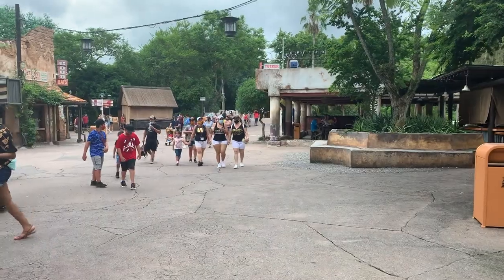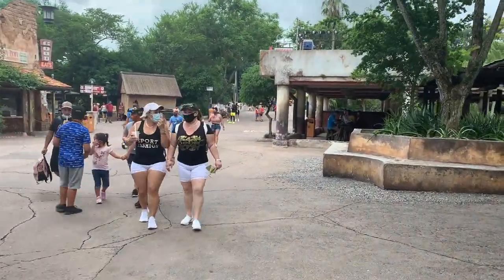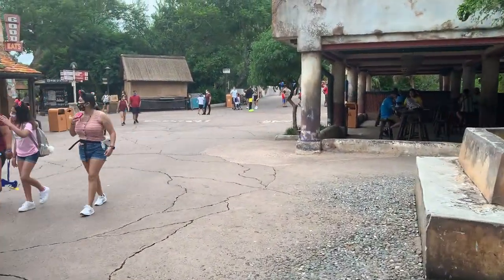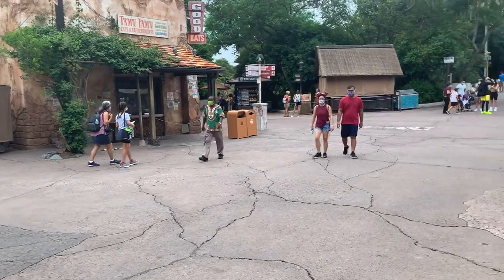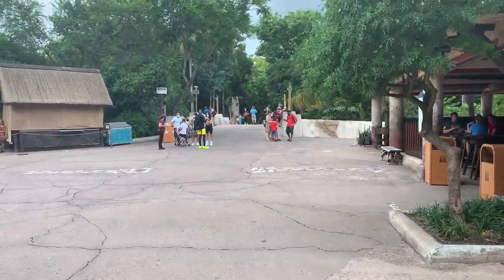Crowd looks like it's picking up a little bit, but I've heard in this area of the park it does usually, but it will kind of fan out a little bit. Let's see here. Still not bad. Not ever even close to what it normally is. See? Already cleared out right there, so not bad.